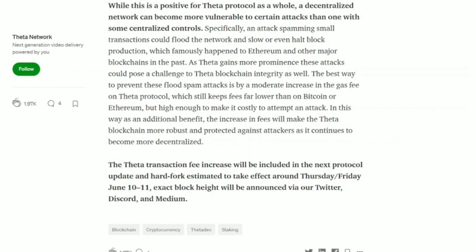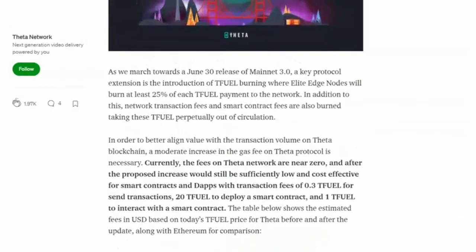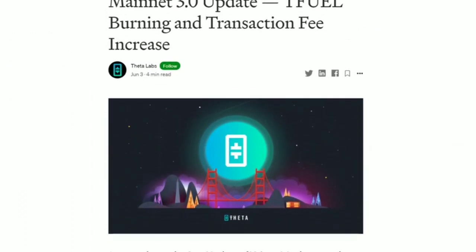The exact block type will be announced via our Twitter. So if you're watching this video on the day of release, then it is likely that the announcement has already been made. If you're watching this video afterwards, then yes, you would check the Twitter, Discord, and Medium to follow up on that. And just know Theta Network is a very powerful project with a lot of powerful partners and something to do. Okay? They got something to accomplish. That is why I rock with the Theta Network.